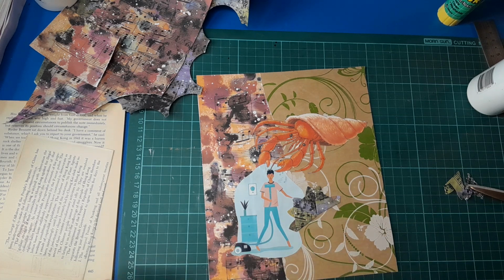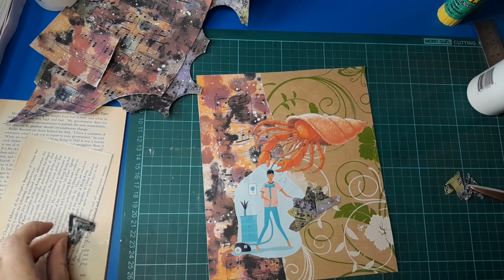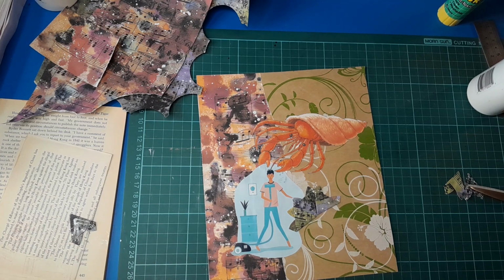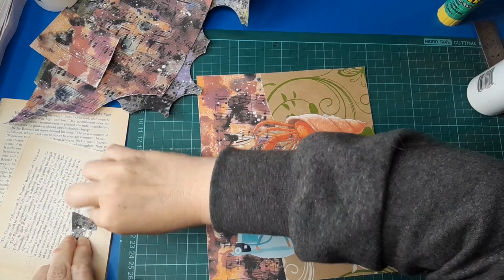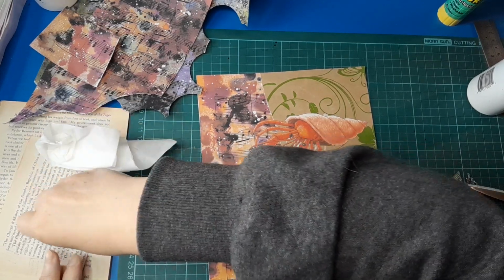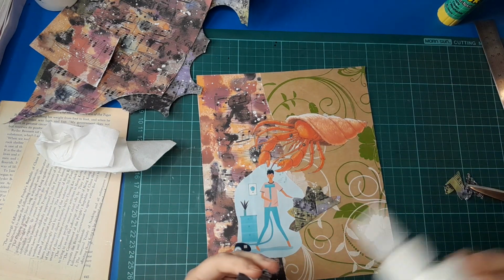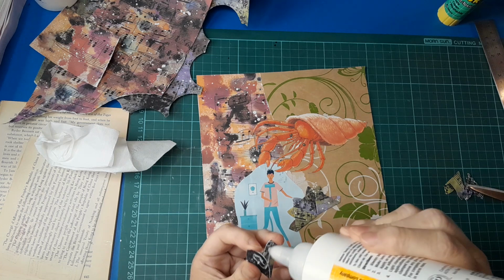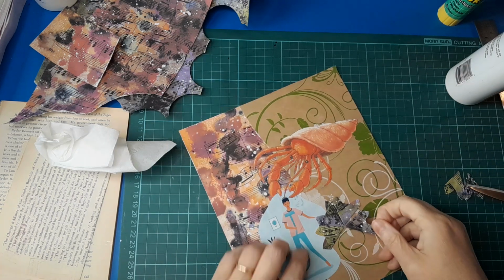Oops, and I just glued the wrong side. What a dilly. Oops, now I just want to wipe that off. There we go, I'm sure that'll be fine. And let's glue the side I want to glue down. Pay attention, girl, pay attention.